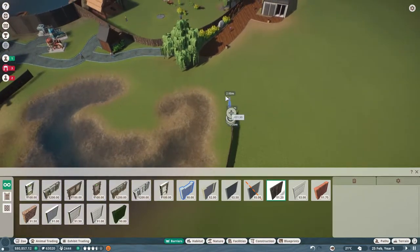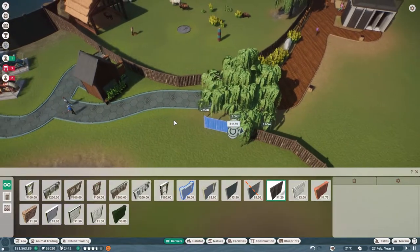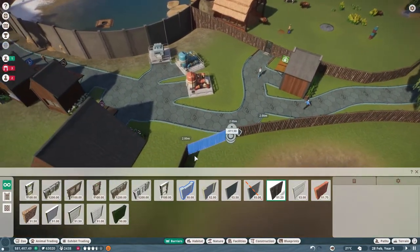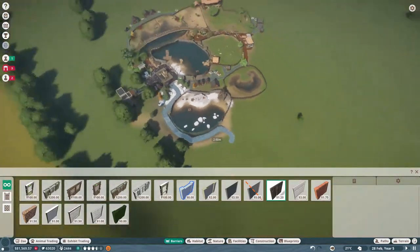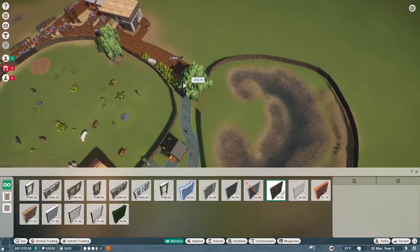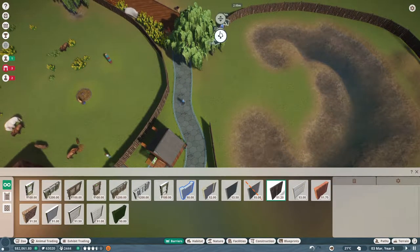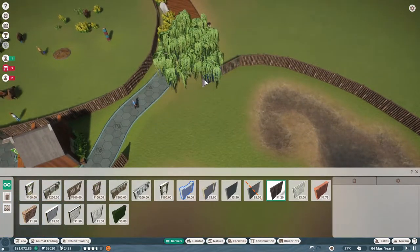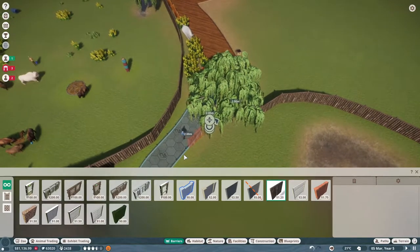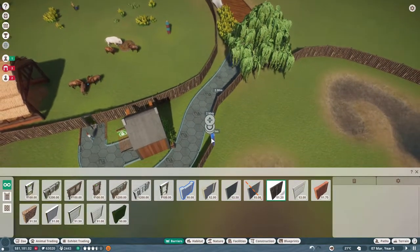Alright. Put it right over here under the weeping willow. It looks messy right now, but once I have a full zoo, it'll look fine. Alright, we're gonna have it follow the path a little bit. I like to build them a little extra big, because then they have room to have babies, and if the exhibit's too small, when they have babies, they get upset because they're too crowded.